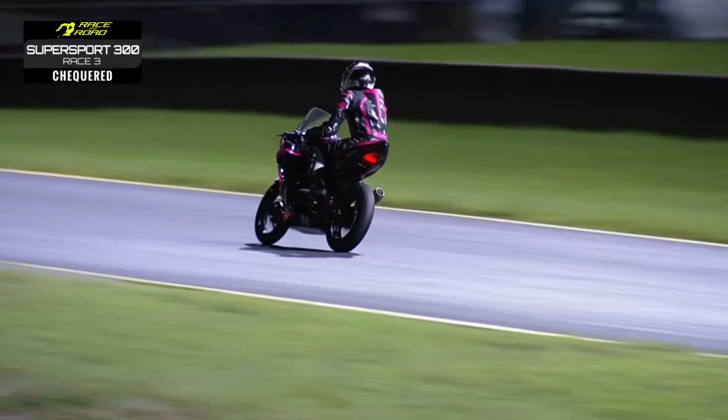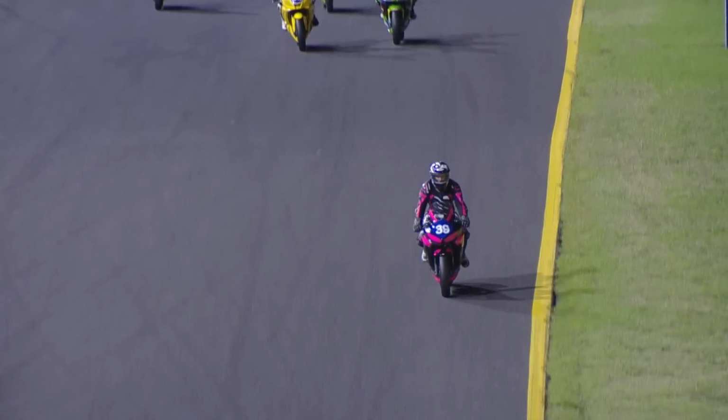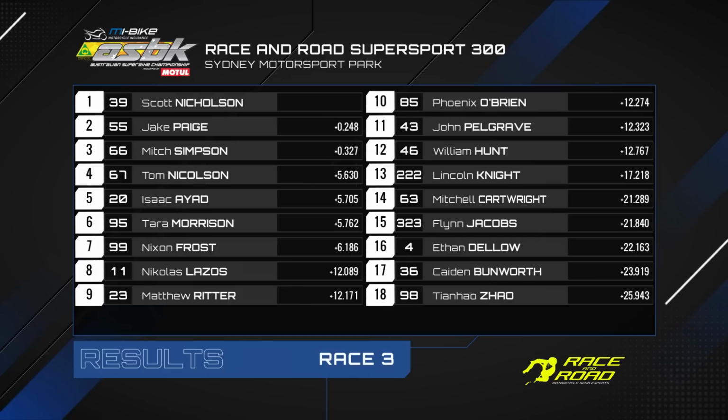Racing Road Supersport 300 delivers once again, and it delivers for Scott Nicholson. He takes the win with a 1:45.681, the fastest lap of the race, and takes the race win by 0.2 of a second over Jake Page. Mitch Simpson in 3rd. Tom Nicholson, congratulations, your best result in 4th. Isaac Ayard, another best result in 5th. Tara Morrison in 6th. Nixon Frost in 7th. Larzos in 8th. Ritter in 9th, and Phoenix O'Brien graduates from OJC and takes a position inside the top 10.